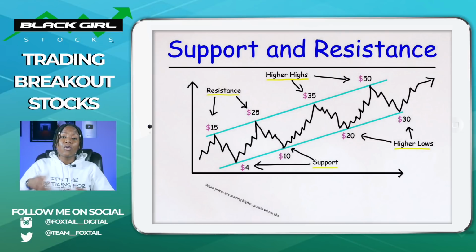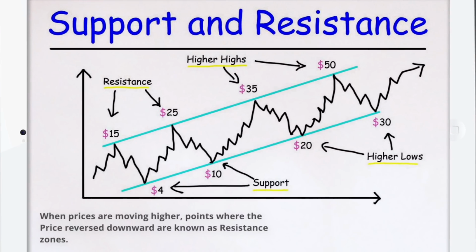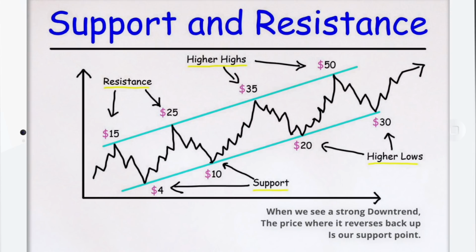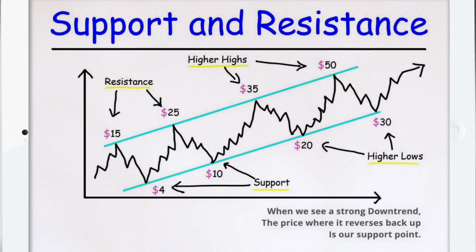And just a quick review of support and resistance. So when you see your prices and it's moving higher, points where the price reverses downwards, so it doesn't move past that point, it stops right there. That's your resistance point. And then on the opposite, when you see a stock is in a strong downtrend, it's moving down, the price point where it reverses upwards and it stops dropping, that's your support.